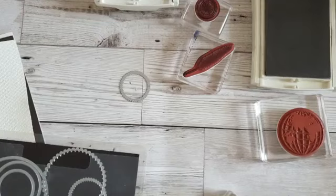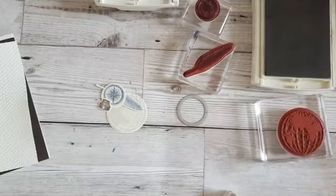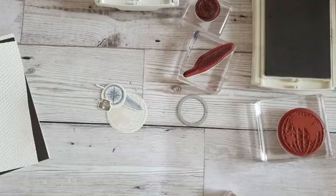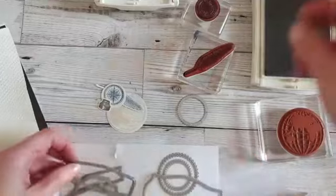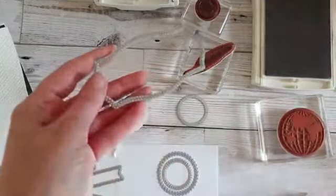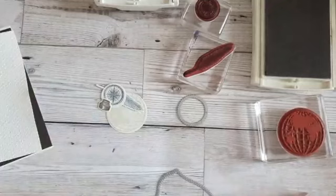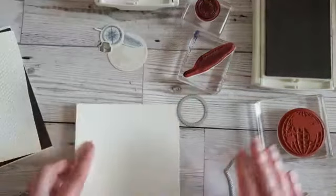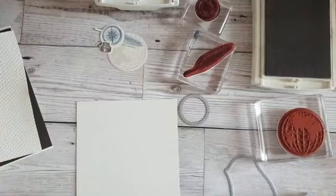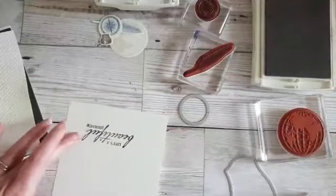Okay, here we are, and then we also want our sentiment, but I want the Tasteful Labels dies, which is another new set of dies. This should do the trick. Okay, I'm just going to bring back my scrap. Okay, and I'm going to stamp "Life is a Beautiful Journey" in early espresso. And I'm going to stamp it without smudging it.